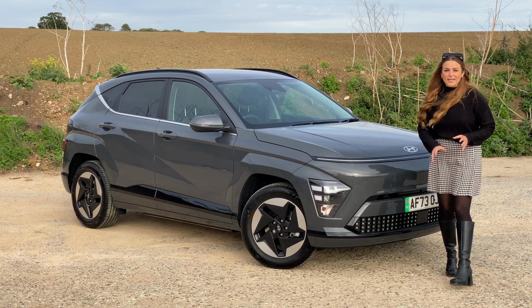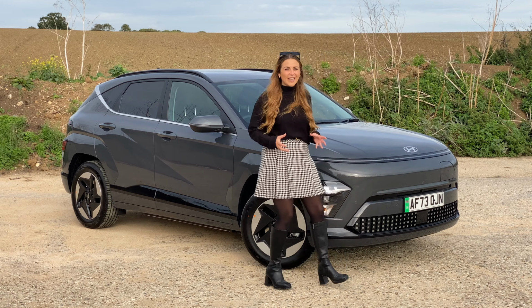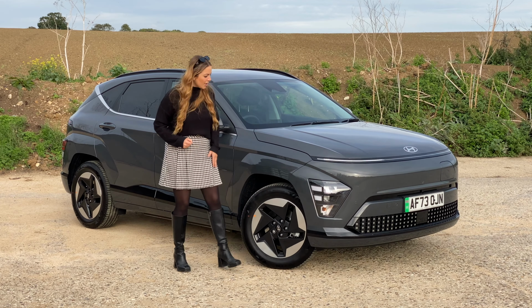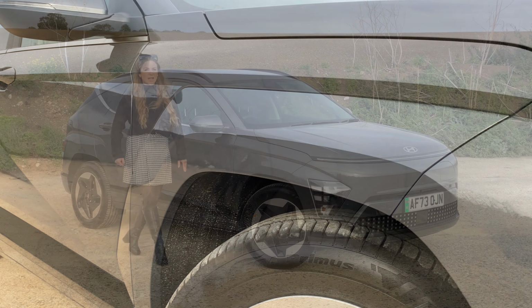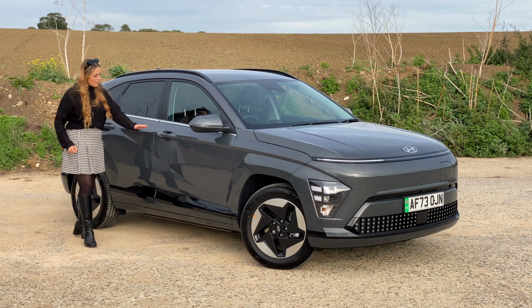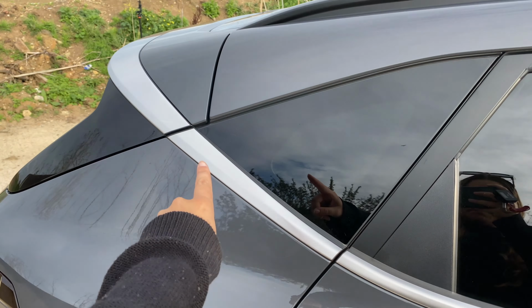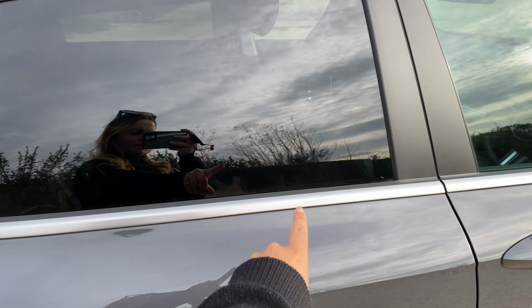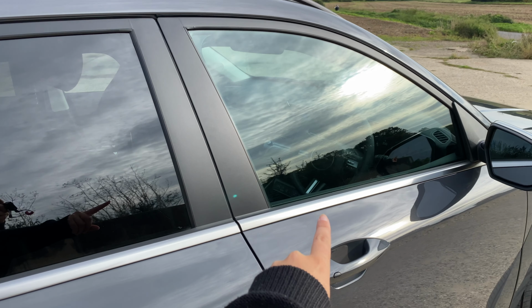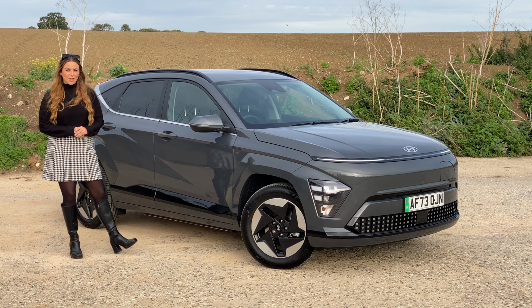For 2023, Hyundai have added a bit more dynamic styling around the side of the KONA. You've now got these sharp creases across the wheel arches, and they also extend to the back of the rear doors. You also have this fantastic chrome piece of styling which flows all the way from the back down to the front of the car. It helps give the KONA a bit more of a stylish appeal.